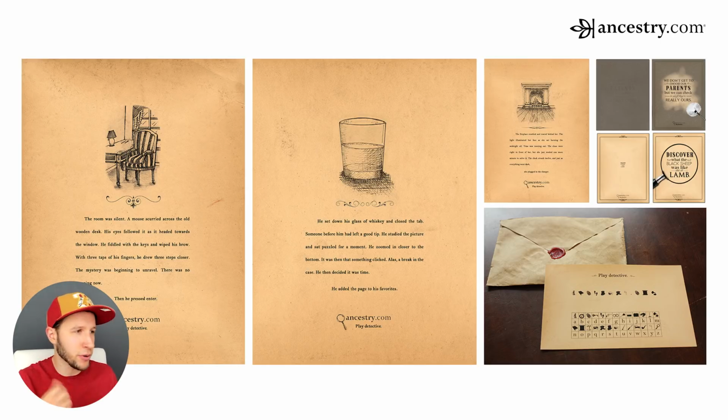And you might think that's like real keys or a window or a real mouse, but really that's a computer mouse. That's computer keys. That's your computer window. So we did just a lot of wordplay within it. And then at the end, you get this kind of payoff that it's obviously a computer. So he pressed enter, he added the page to his favorites.